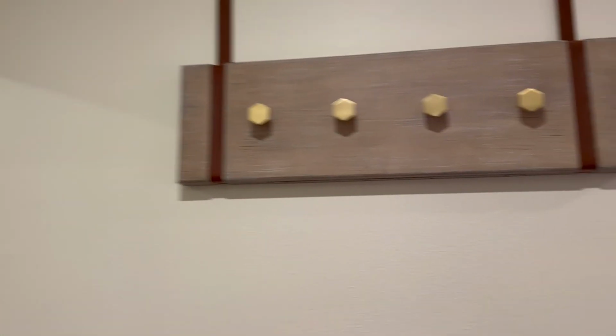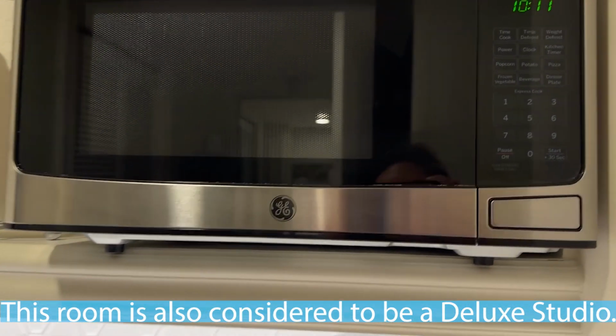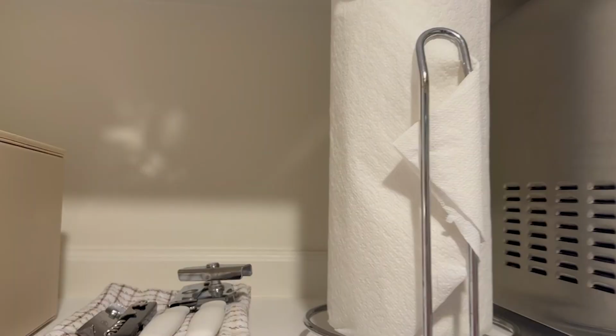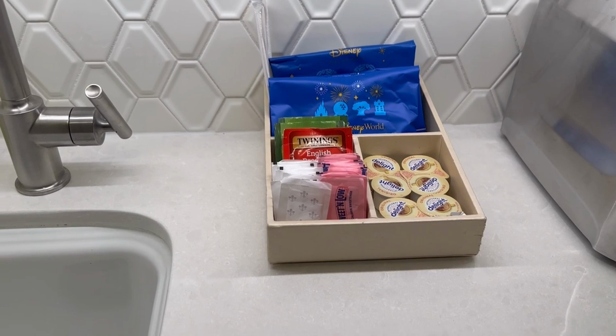Full-length mirror, more hooks, a little kitchenette. Let's see what's here. We have a microwave, coffee maker, toaster, ooh, paper towels, can opener, bottle openers, ice container, sink with dish soap, tea and coffee. Love that. Look at our bed. Nothing under the sink. Sorry. What's up here?